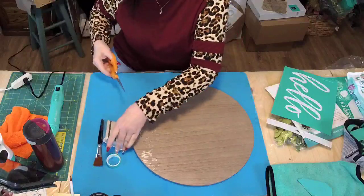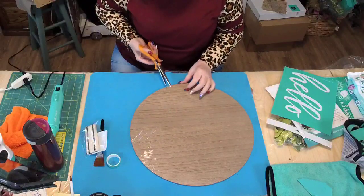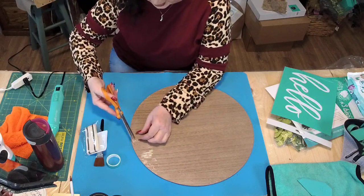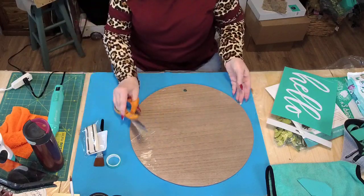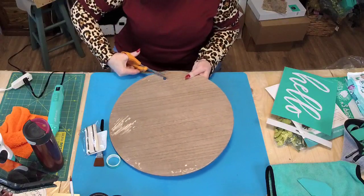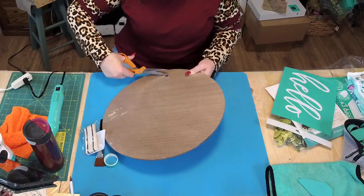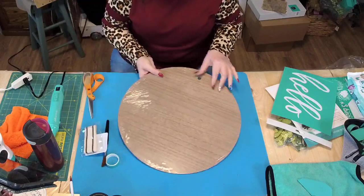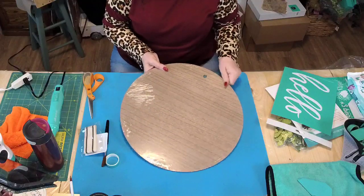Okay, so let's get this open. This is going to be so cute. If I can get the scissors to poke through. There we go. Let's get this plastic loose. Everything just comes packaged together so nicely.